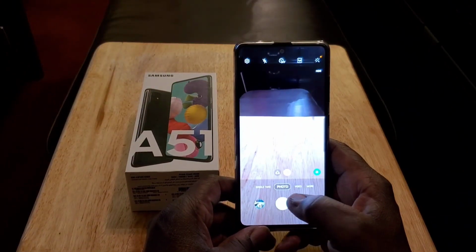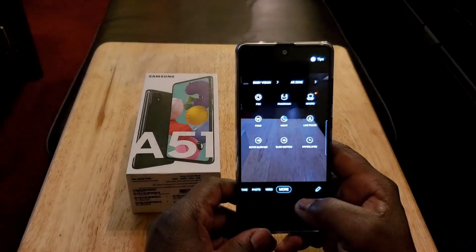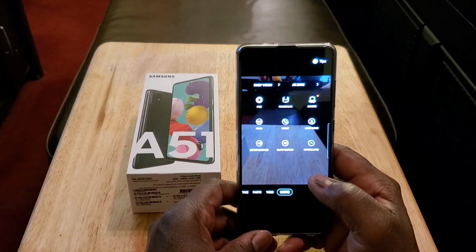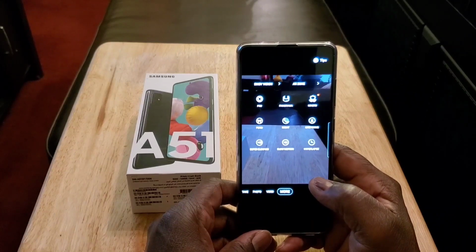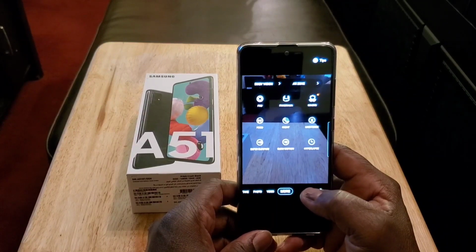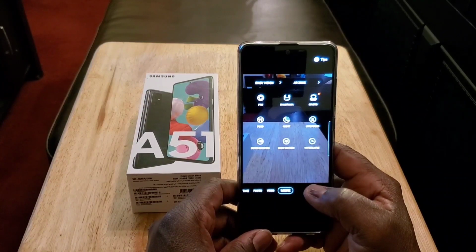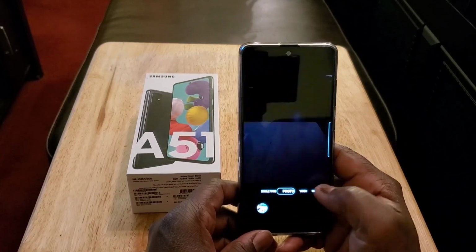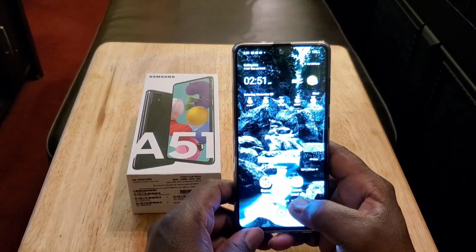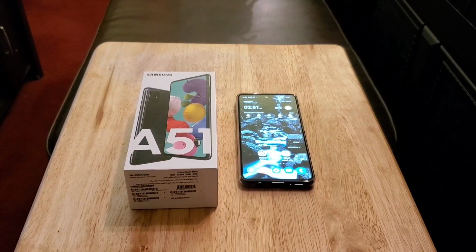All right, so you got single take, photo, video. Then you go into more. And you got a pro mode. You got panorama. You got macro, food, night mode, live focus, super slow, slow motion, and hyperlapse. And Bixby Vision and AR zone. All right. So those are all the shooting modes that you have with this particular camera. And with the selfie camera, it shoots at 1080p at 30 frames per second.